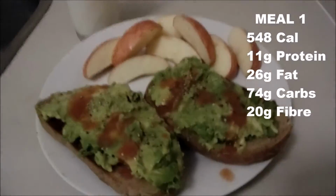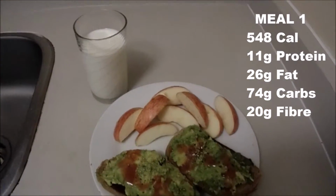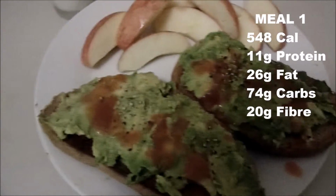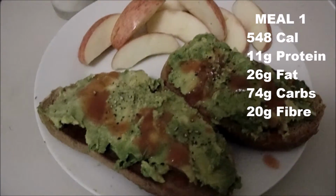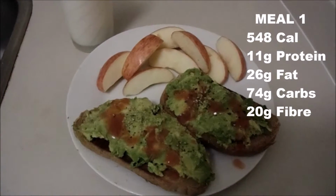1 whole avocado, 2 slices of rye, cut up an entire apple, 1.5 cups of vanilla almond milk, and then I'm going to drink 2 cups of water when I'm done. What I did here is basically just spread half an avocado on each slice, and then I put a little bit of pepper and some Frank's Red Hot sauce. I don't know what it is about Frank's Red Hot sauce. I love that stuff. Put it on everything.